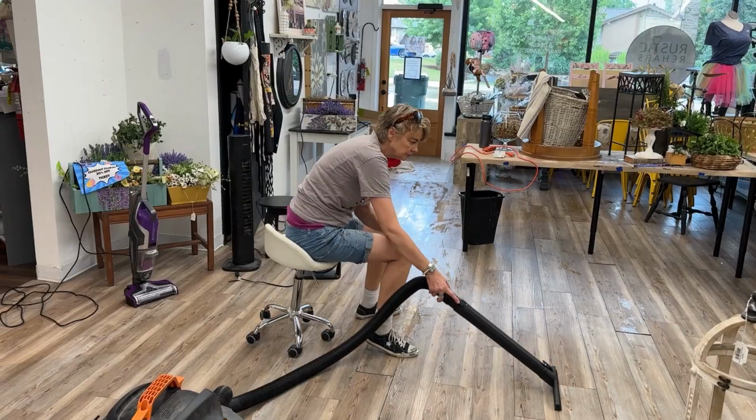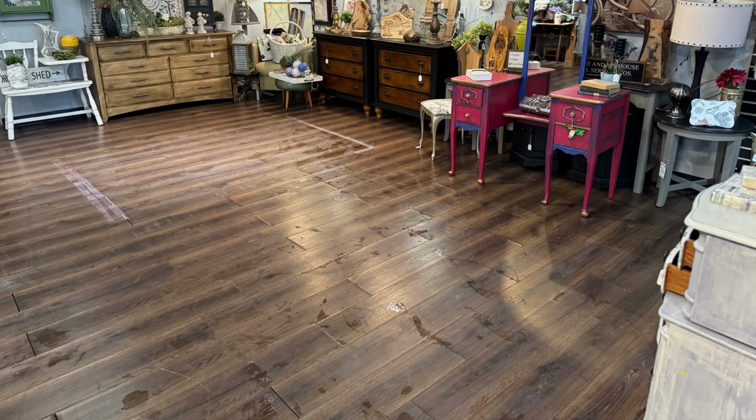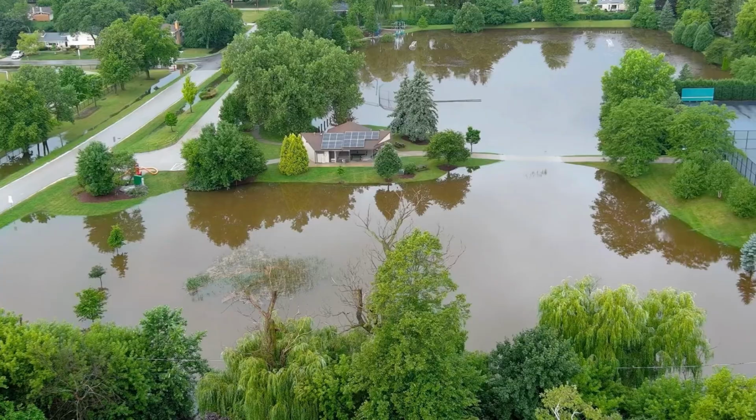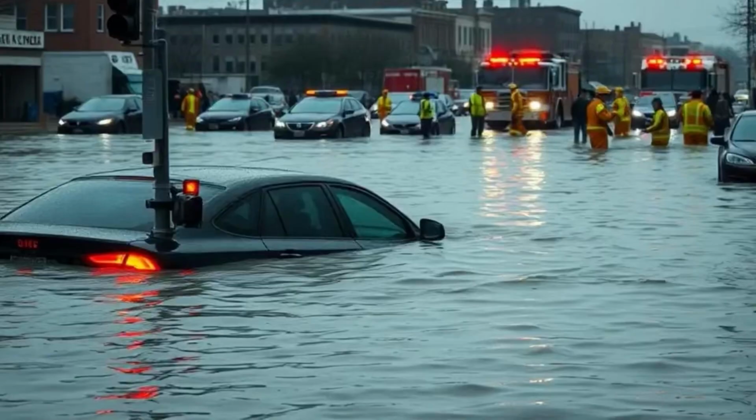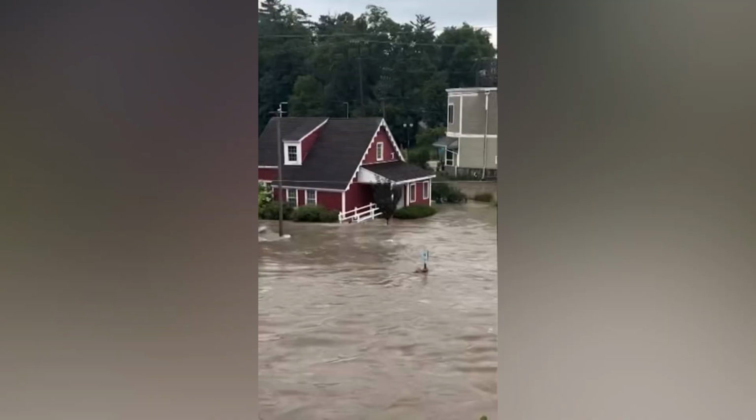We fared okay. We are on a slab, so we got some water under our floors, and we're dealing with it. We'll be fine. For me, the water is more of a nuisance, but please keep your thoughts for the people who have lost everything in Milwaukee. Some folks are in for a long road with a lot of cleanup ahead of them.